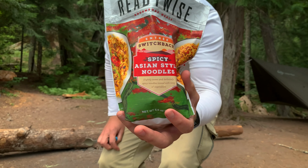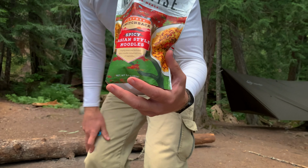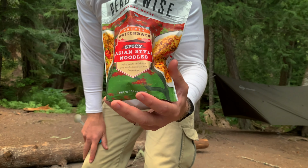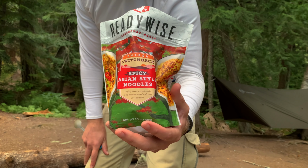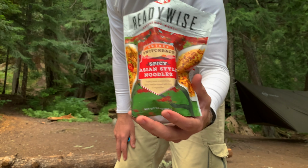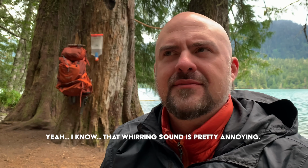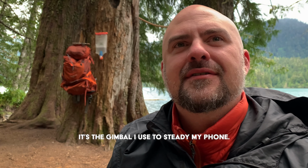All right. So Adam picked these up for, how much were they? Like $6 or something? And I've had that sale, even more so. I've had Ready Wise once before and it was awful. Their Alfredo, it tasted like cat food, so I'm gonna try this. It smells a lot better than the Alfredo. It's a lot better than the Alfredo.